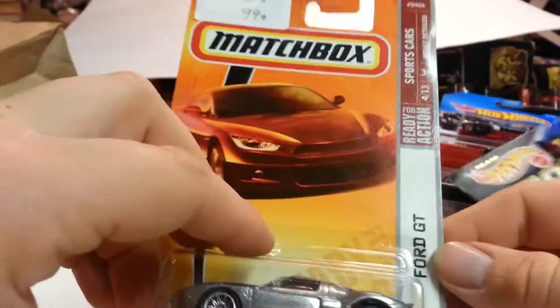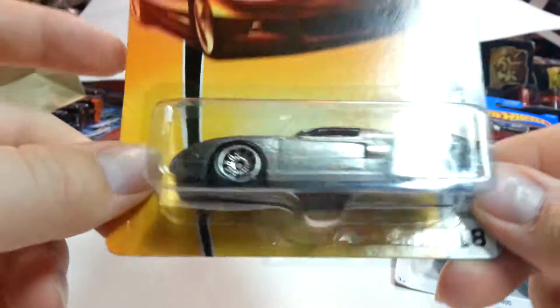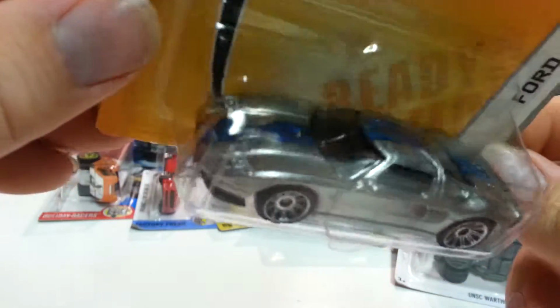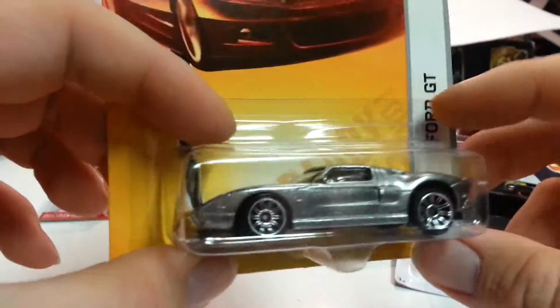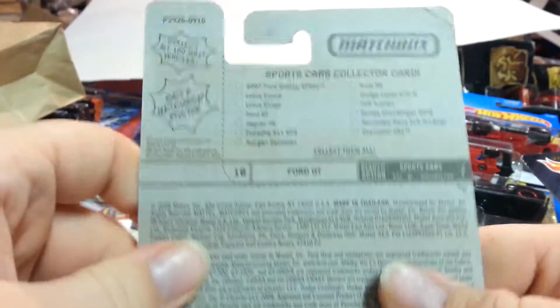Next thing I got was this Ford GT by Matchbox for 99 cents. It's actually a Zamac, which I didn't know that Matchbox made Zamacs. Not sure if it's worth anything other than what I paid. I might even open it. It's pretty cool. Here's the back.